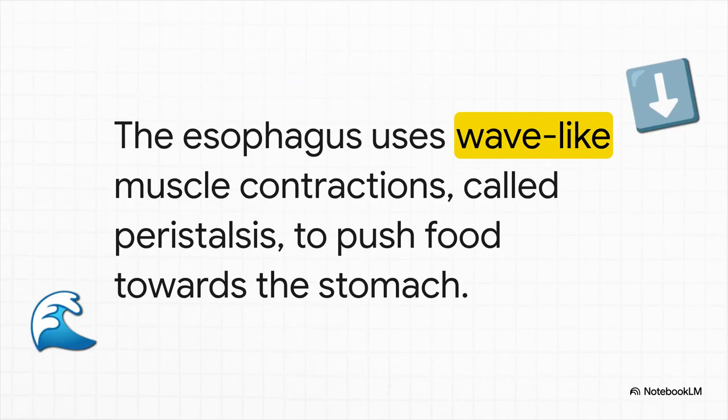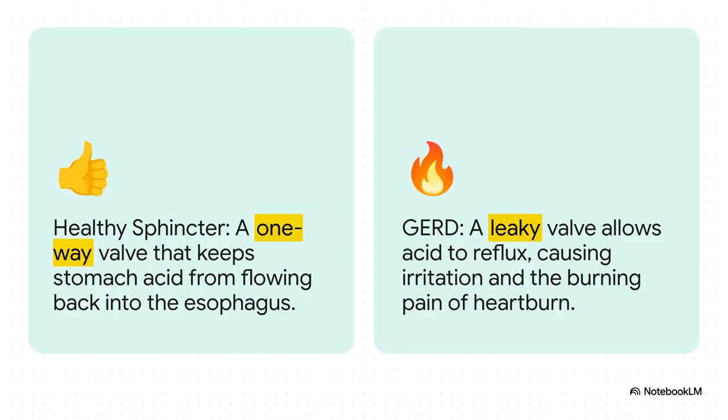Now, once you swallow, you might think gravity just takes over, right? Nope. The bolus doesn't just fall down. The esophagus, this muscular tube, grabs it and uses these powerful wave-like contractions called peristalsis to actively push the food down. It's basically a sophisticated one-way conveyor belt. At the end of that conveyor belt, there's a critical gatekeeper, the lower esophageal sphincter. It's a one-way valve. Its whole job is to let food in, but keep powerful stomach acid out.